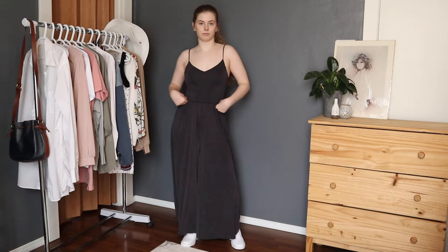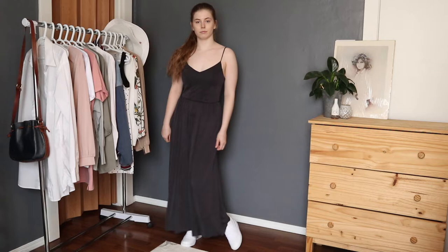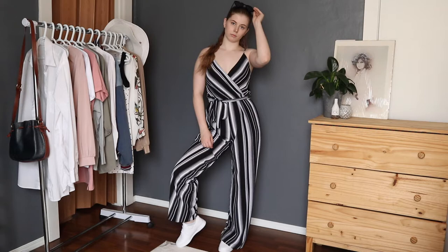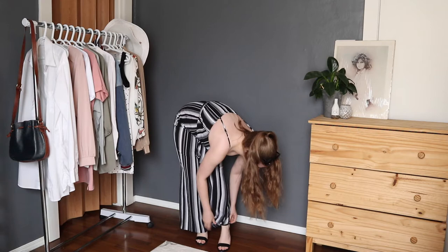Next up for summer is jumpsuits. I've just paired this first one with some white sneakers, super easy and casual. I think jumpsuits are so easy and versatile. I think they can transition from casual to dressy, day to night very well. For the day, I've just paired this black and white striped one with some white sneakers and my black cat eye sunnies. And for night, to dress it up, you can just pair the jumpsuit with a pair of strappy heels and a light jacket, and bam, you're ready to go.